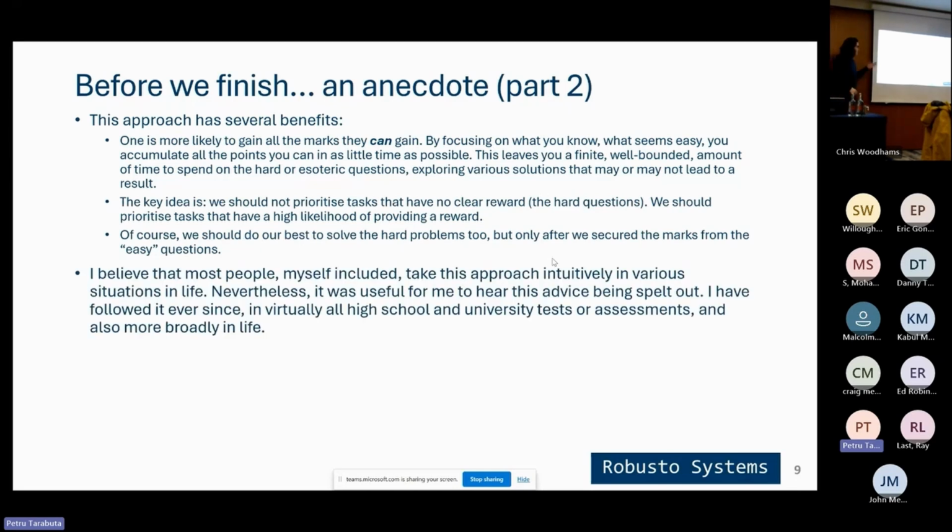I believe that most people, myself included, take this approach intuitively in various situations in life, of course. This is not rocket science. I'm not saying this is a novel concept. I'm sure most of us do it intuitively all the time. However, for me, it was very useful to hear this advice being spelled out, being actually stated. And it stayed with me ever since. And I followed it virtually in all other high school tests and then university assessments and so on and so forth, and applied generally more broadly in life as well.